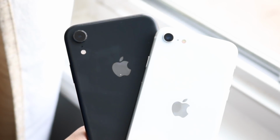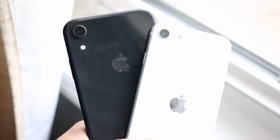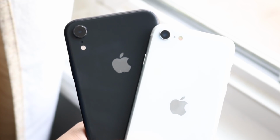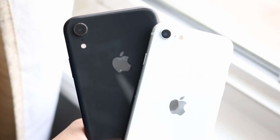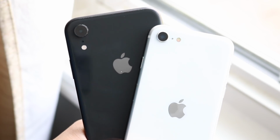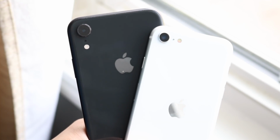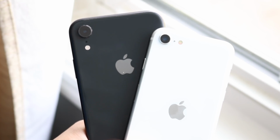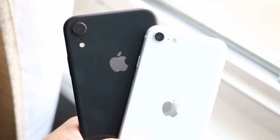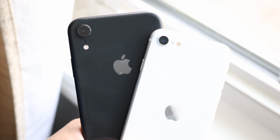Welcome back everyone. We're going to be doing another comparison today between the iPhone SE 2020 and the iPhone XR. Now the iPhone XR was the older budget phone of 2018 from Apple, and the iPhone SE 2020 is really the newest budget phone that's probably going to be sold by Apple for a very long time. Now here's the thing to consider at the end of the day, okay? If you have all the money in the world, I kind of think that the iPhone XR is probably the better way to go, but we'll get into all that in a second.